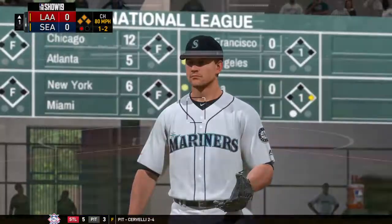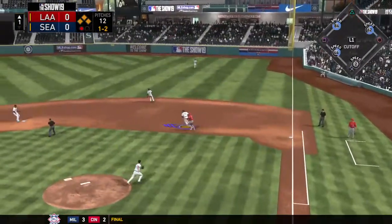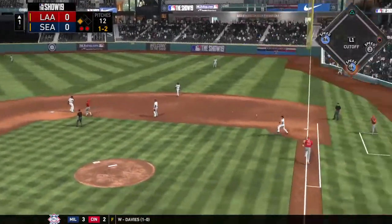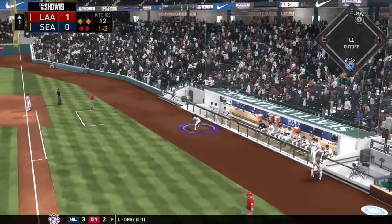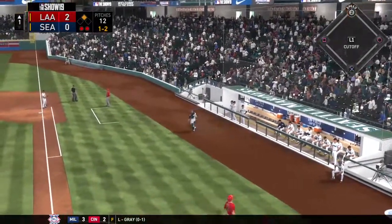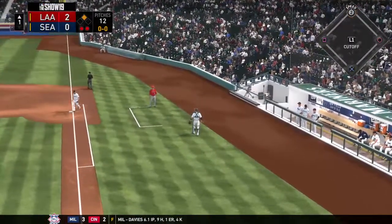Yeah, I think because of his approach. He's not a dead pull guy. You want to try and sneak a piece of cheese in or hang something over the heart of the plate, he's going to absolutely crush. Oh, but the throw to the pitcher is wild, and the inning will continue. He pulls into second safely as they take the lead with 2 runs scoring on the play.